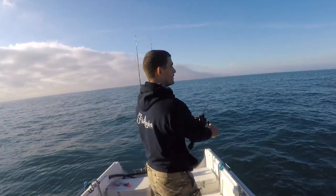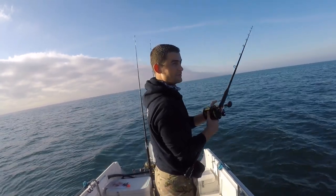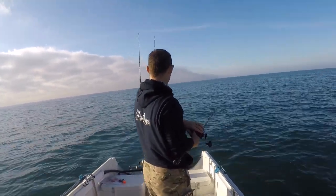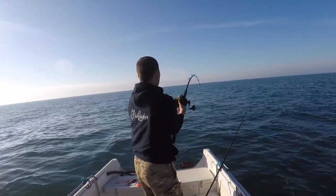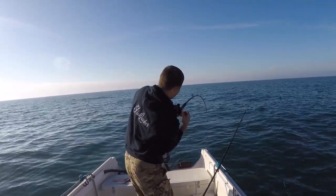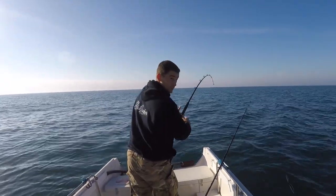Let's get back down and see what else we can find. It smells a little bit heavier. It still must be pouting. They give a real solid bite sometimes. Feels like a good solid fish.